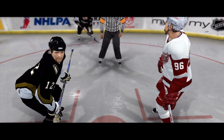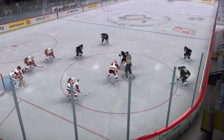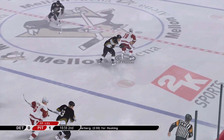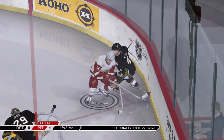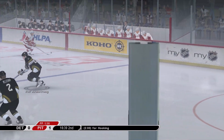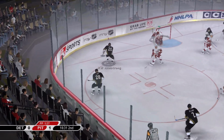Here we go, the face-off to the right of the goalkeeper. Pittsburgh wins the draw. Holmstrom puts the puck out center. He carries it over the blue line. Fleury makes the save on that shorthanded chance. He passes it up the right side.